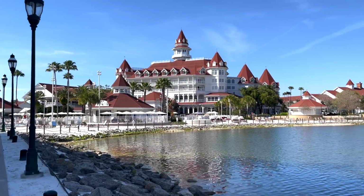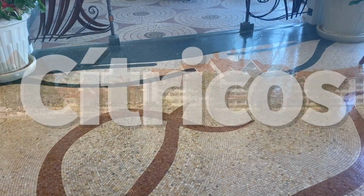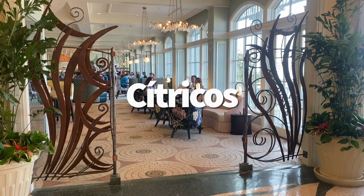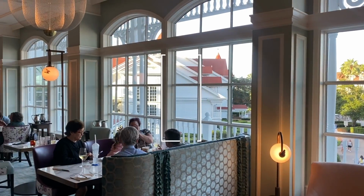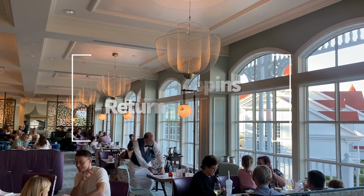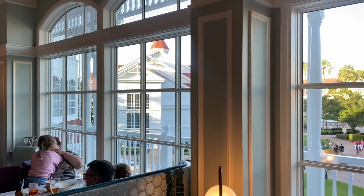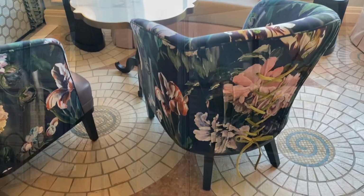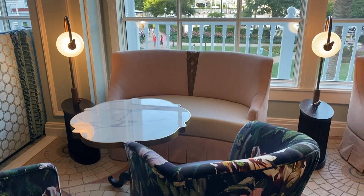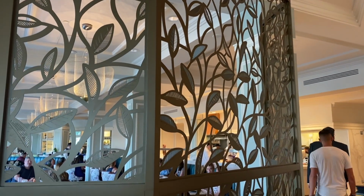Okay, next we're going to head over to the Grand Floridian Resort for a little change of theming for a place called Citrico's. Believe it or not, this restaurant reopened this year with a brand new look. It is now themed to Disney's film Mary Poppins Returns. But before you stress out, because I know this is a signature restaurant and this is where you had your first date night with your husband or whatever, the theming here is really subtle. It is not going to smack you over the head with the Mary Poppins theme, but it's not hard to miss if you keep your eyes open.